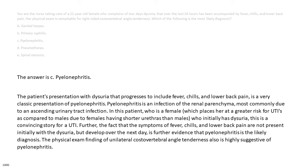The answer is C. Pyelonephritis. The patient's presentation with dysuria that progresses to include fever, chills, and lower back pain is a very classic presentation of pyelonephritis. Pyelonephritis is an infection of the renal parenchyma, most commonly due to an ascending urinary tract infection. This patient is female, which places her at a greater risk for UTIs as compared to males due to females having shorter urethras. Initially having dysuria is a convincing story for a UTI.